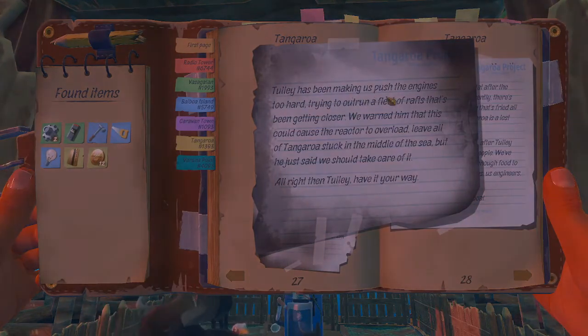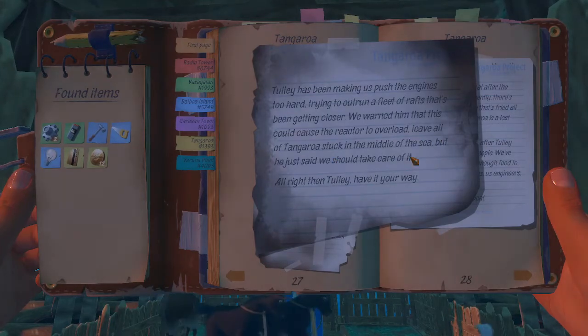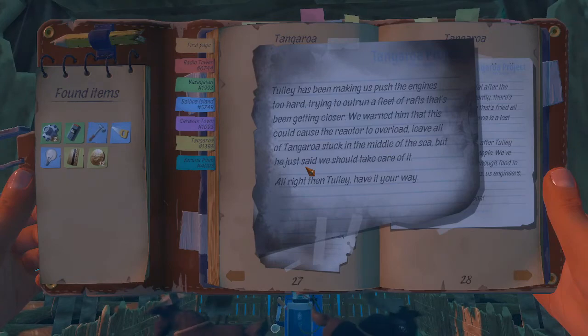Tully has been making us push the engines too hard, trying to outrun a fleet of rafts that's been getting closer. We warned him that this could cause the reactor to overload, leave all of Tangaroa stuck in the middle of the sea, but he just said we should take care of it. Alright then, Tully, have it your way.